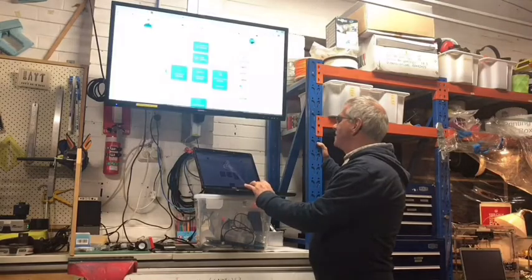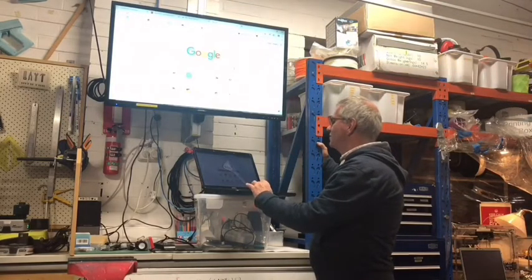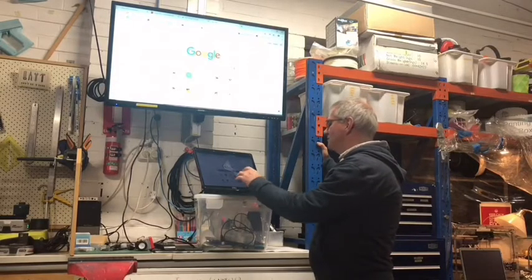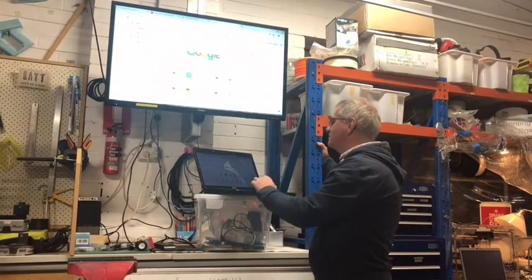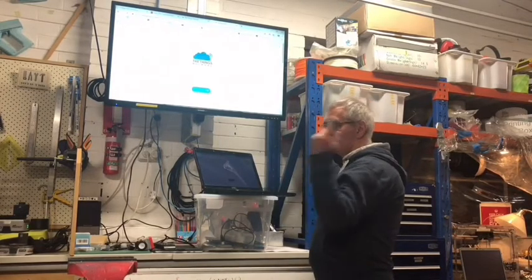So what I wanted to do next was try and connect to the Things network to show you what that's doing at this stage. I'll try and get up another screen simultaneously so we can actually visualize the data running around the network.